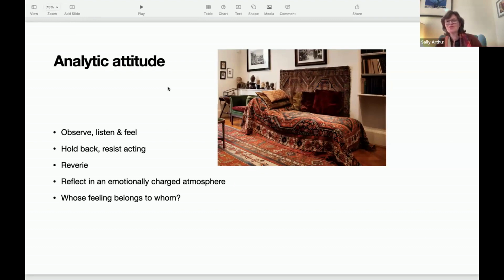Freud talked of this as evenly suspended attention, didn't he? Jung called it participation mystique. Winnicott talked about it as maternal preoccupation. It's that state where unconscious elements can emerge, which is the world that the infant lives in.